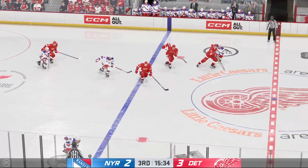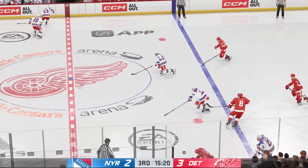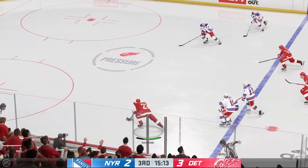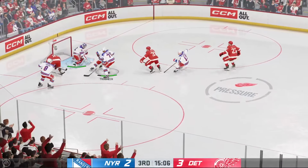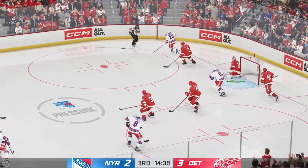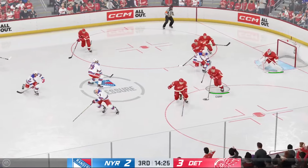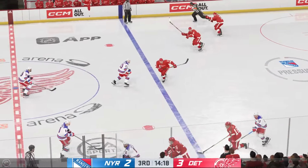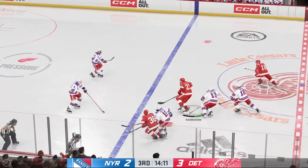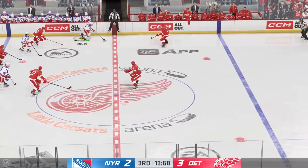Working the puck deep inside their own end. New York's on the attack. The Red Wings have a hold of it in the defensive zone. Trocheck's got the puck now in his own end. Broken up with a stick in the defensive zone. Back at the point, they set it up. The Red Wings have it from their own end. Moves it to Rasmussen. New York's regained possession of the puck.